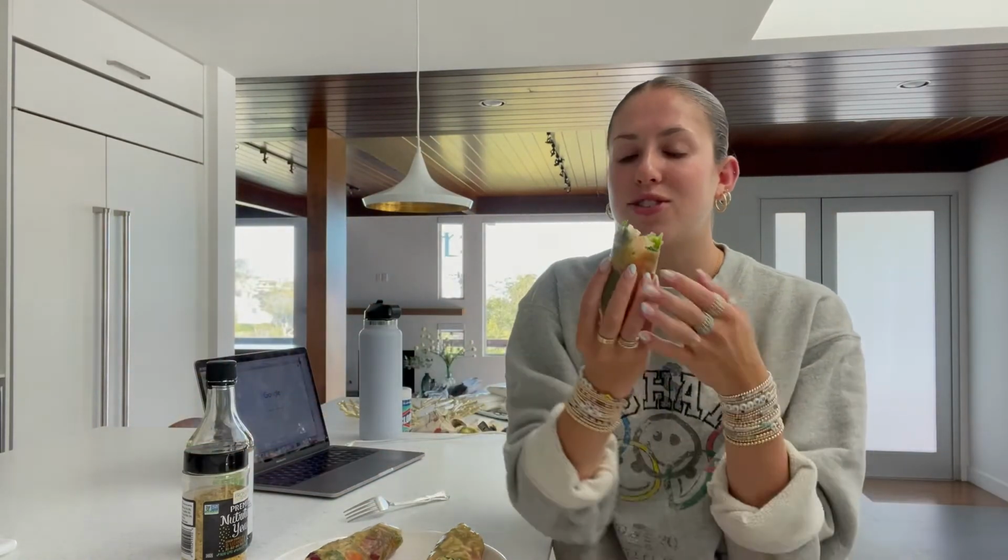Obviously with something like this, it's so customizable. You choose exactly what you want inside. Again, you can make them all different. You can use any kind of protein. I've made them with garbanzo beans before, which is also very delicious. Probably have a poppy, honestly.